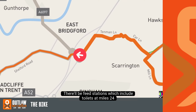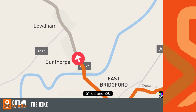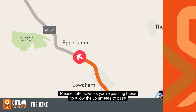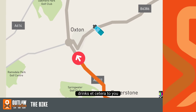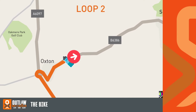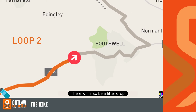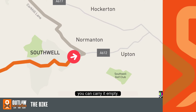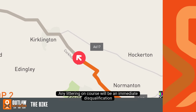There'll be feed stations which include toilets at miles 24, 51, 62 and 89. Please slow down as you're passing these to allow the volunteers to pass drinks, etc. to you. At each of the feed stations, there will also be a litter drop. Please note, if you can carry full, you can carry empty. Any littering on course will be an immediate disqualification.